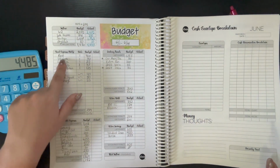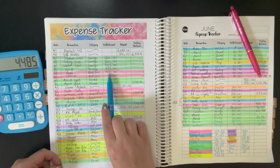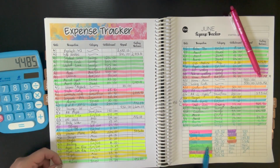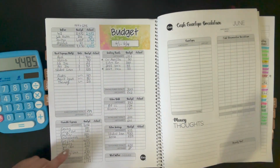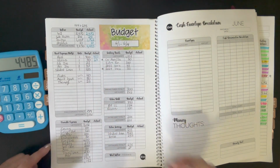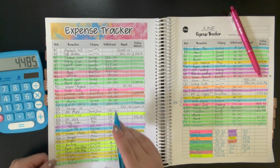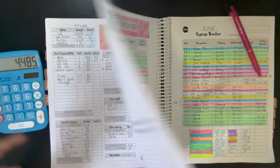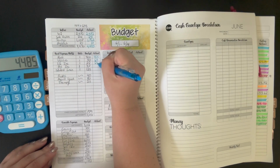So rent and utilities, I believe, 400, and actually we had some extra utilities. So we had a total of, you subtract 400, so about $65 in utilities. So 65, but rent was the 400. Life insurance and pet insurance, I believe, was exactly right, 22 and 38. I round up and then round down. It kind of evens out, not really.